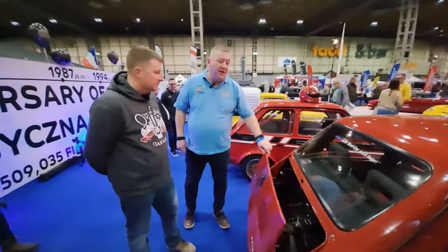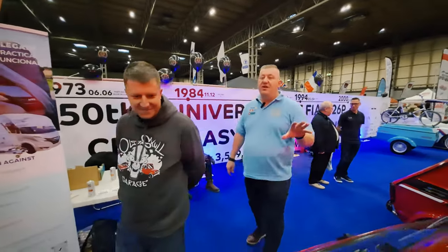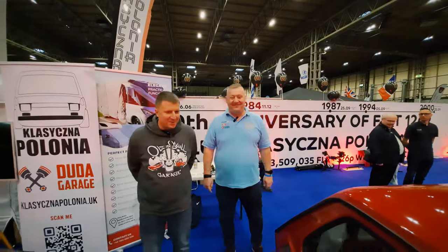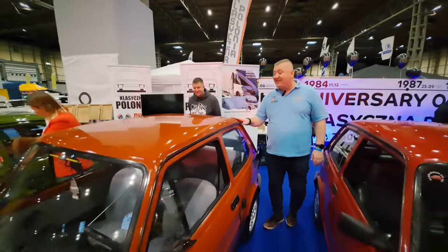And one of our clubbers, because we are the club Klasyczna Polonia, brought us. And he bought this car for his daughter, for her 18th birthday. Perfect car for it. Perfect car. Which brings us to this next car. Yes, this is an authentic brown color as well. It is, yes, and this is FL.